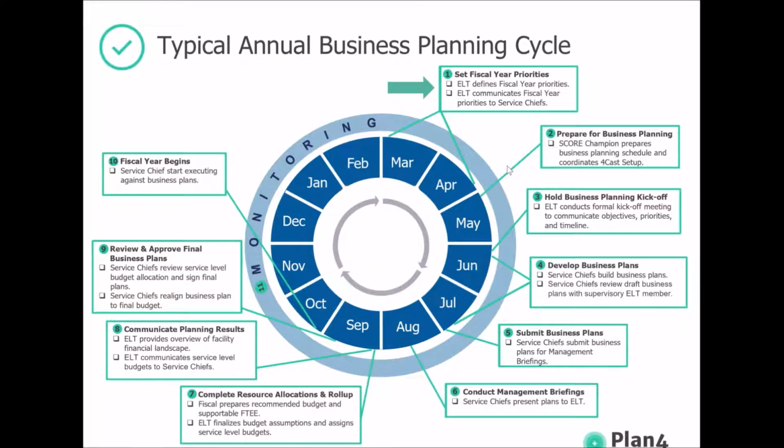All right, so I wanted to take a step back before we drive down into detail and look at a business planning cycle from a holistic perspective, within the view of an annual picture, okay? And if you're able to see, I understand it might be a little small depending on your computer and your screen. What you're going to see here starts with step number 1 up here at about your 1 o'clock on the screen. And it all again begins with setting those fiscal year priorities, all right?